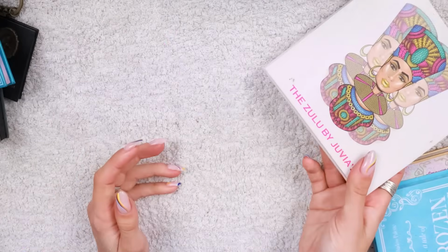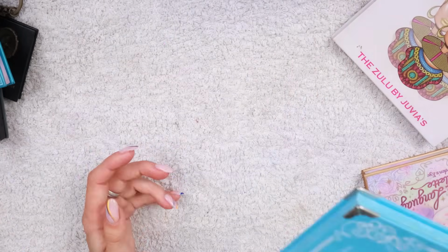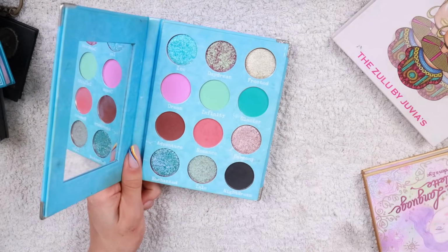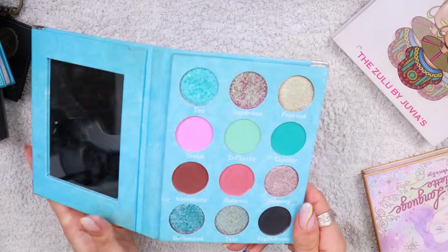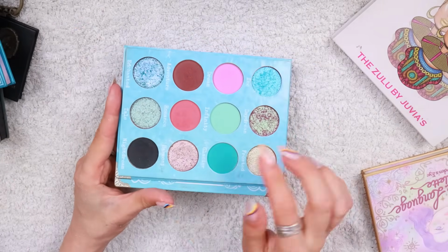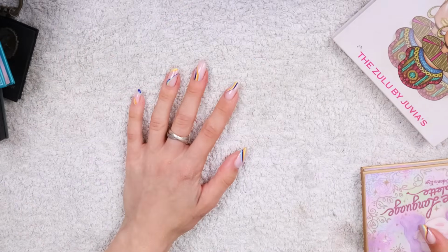I'm going to put it to the side. I'm going to see how I feel about that because that could be a possible declutter. Then I have my Tale of Frozen Dreams from the Pastel Roses. I think this is a really nice colour story. It's a slightly confusing colour story for me, but I mean, all the duochromes are absolutely stunning, amazing. I will always keep my Pastel Roses collection.